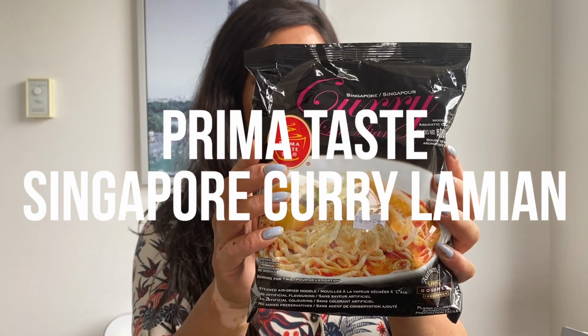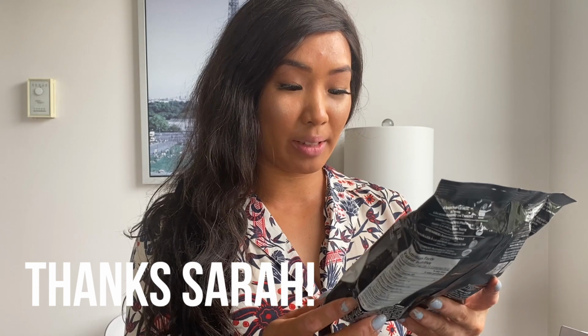Today we're going to be trying Prima Taste Singapore Curry La Mian. My friend Sarah gave me these noodles. I'm really excited to try them. I love Singapore curries. It's supposed to be like a lot of coconut broth in there, very aromatic. I'm really looking forward to trying this, so let's get started.